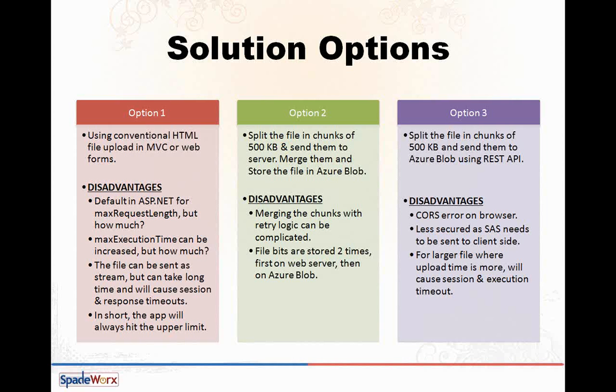Besides, eventually the file which you want to save, you have to save on a blob storage. You cannot save it on your web server's physical disk. The reason I say you cannot save it is because this is a cloud environment, an Azure environment. The moment you put it on a physical disk, remember your VM is susceptible to transient faults and recycling of your VMs. And if that happens, you lose all your file data. So there is no way you can save it permanently on your physical disk. You have to save it on a blob.